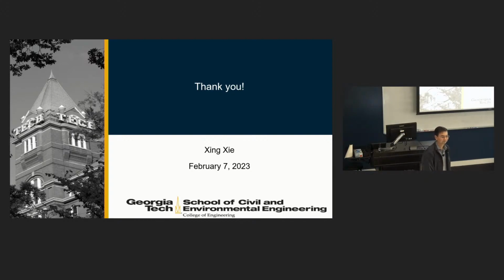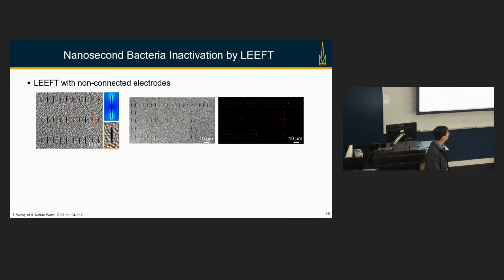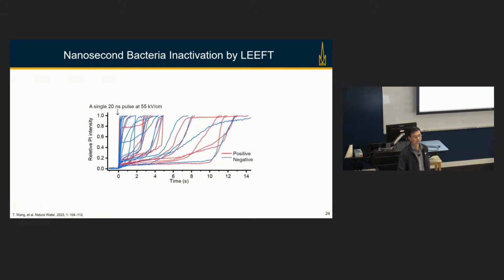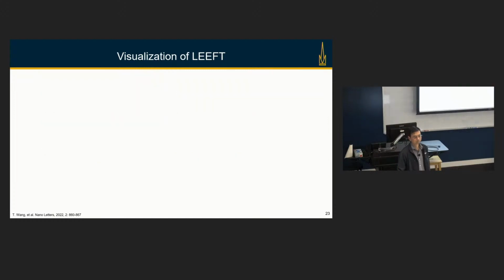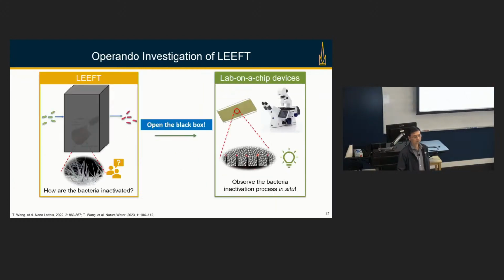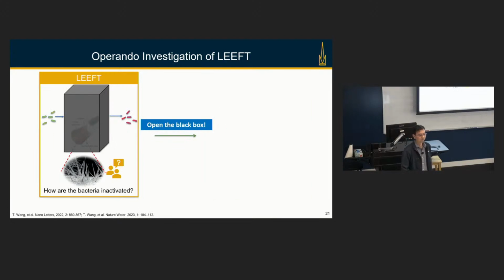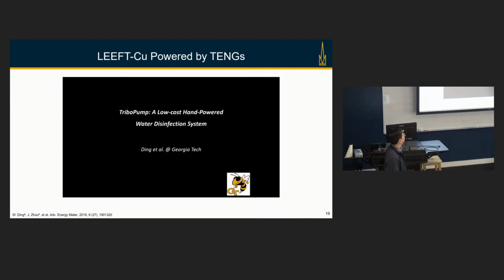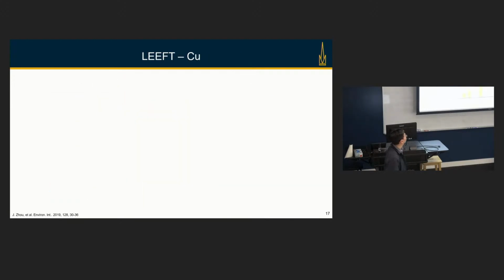I'm curious, when you were showing the combination of the LEEFT with the ozone, what sort of flow rate reduction could you achieve? Because ozone alone is going to have some limitation in its flow rate. Did you measure what flow rate reduction you could get, or flow rate increase you could achieve by combining them?